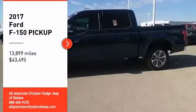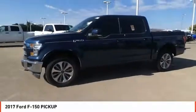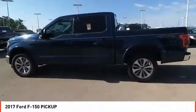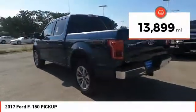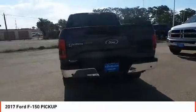Looking for the right vehicle? Check out the 2017 F-150. A Ford F-150 knows how to handle any situation. It's built to follow orders, no whining, and is priced below $45,000. This vehicle has less than 15,000 miles. Your new ride is just a phone call away.